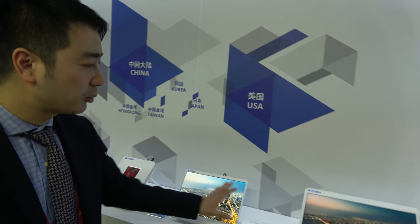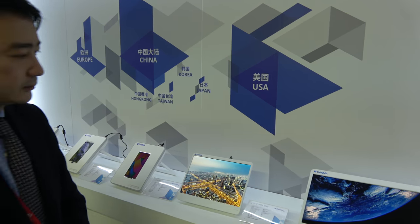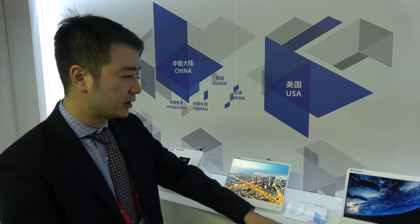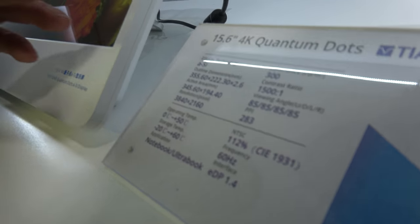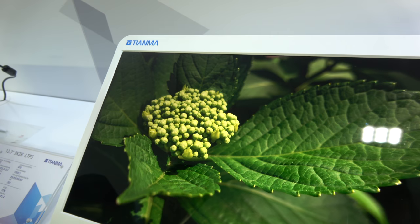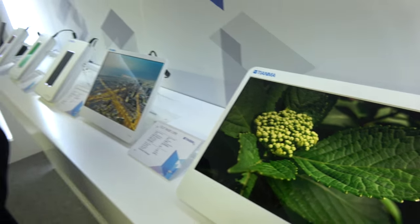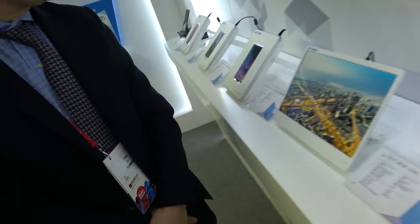Because this notebook has more requirements for good image. You can see that the quantum dots can give us 4K and a good image. You can see that this screen is so beautiful. Yeah, once you adapt it to your computer. Yeah, it's very nice.